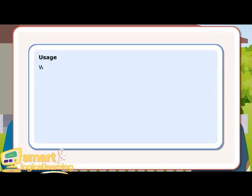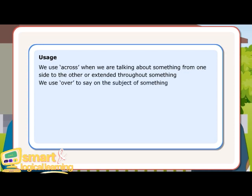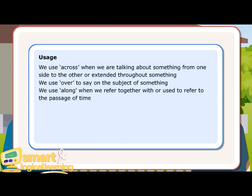Usage. We use across when we are talking about something from one side to the other, or extended throughout something. We use over to say on the subject of something. We use along when we refer together with, or to refer to the passage of time or the making of progress. Above is used for higher than.